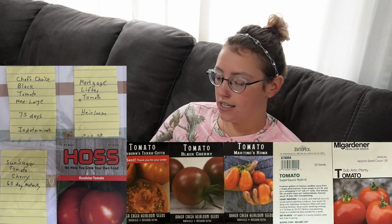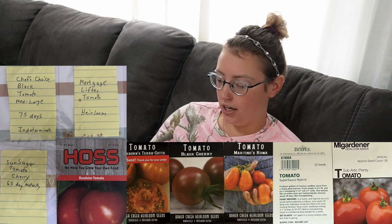And then for tomatoes, I'm doing a bunch, and I have Sun Sugar, Chef's Choice, Mortgage Lifter, Roadster. All of those that I just listed for you were seeds sent to me by a viewer, Gary. Thank you so much. I'm so excited to try those out this next season. Super Sauce, Subarctic Plenty, Martina's Roma, Terracotta, and Black Cherry. So we're going to give all of those a shot. We're going to start all of those from seed.